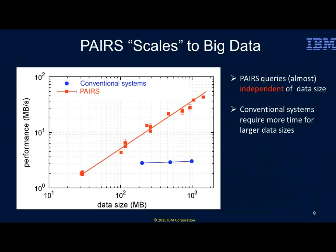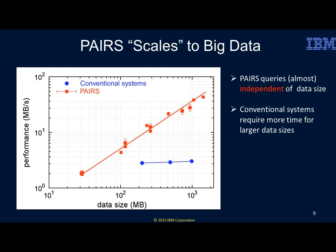So to demonstrate the scalability of the platform, we have benchmarked the speed of queries as a function of the data size. Compared to the conventional approach, the same query speed for different data size, as you can see here. PAIRS query gets faster as the size of the query increases. This is a result of the largely parallel and distributed Hadoop HBase system. PAIRS scales much better than the conventional approach, as you can see here.